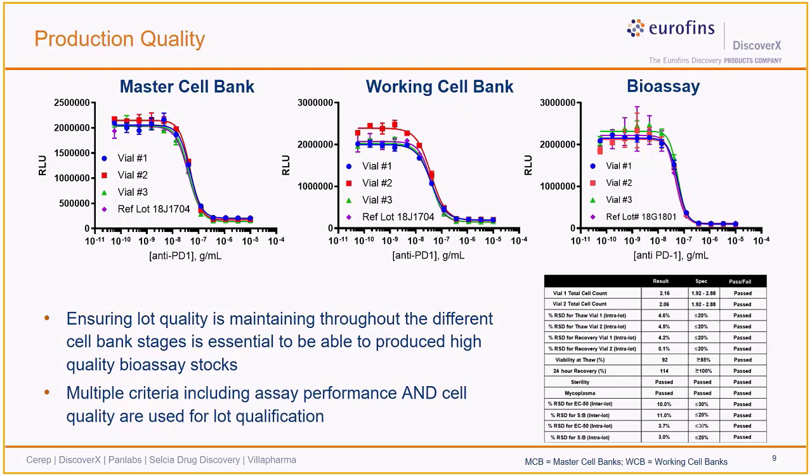Production quality is controlled using a broad set of QC tests to ensure optimal bioassay performance. In a critical reagent program such as this, establishing that the master and working cells are of high quality is essential since these are needed to produce bioassay stocks for up to 20 years. Functional performance, as shown here, is tested on vials at the beginning, middle, and end of the freezing process, so that vial-to-vial reproducibility within the lot can be determined.